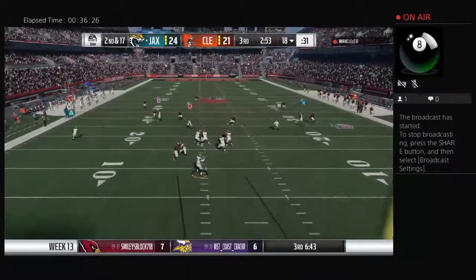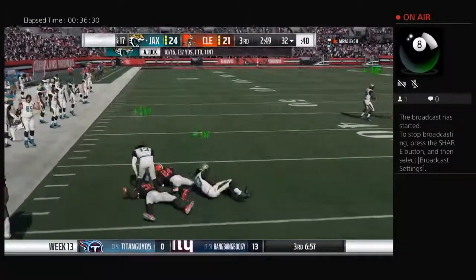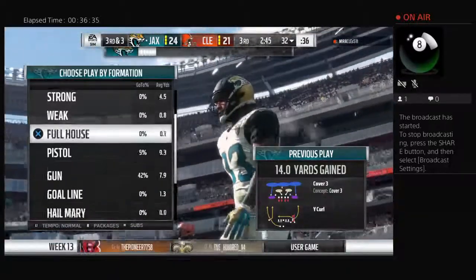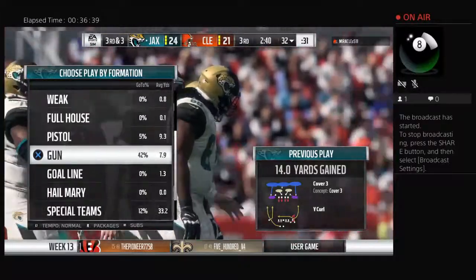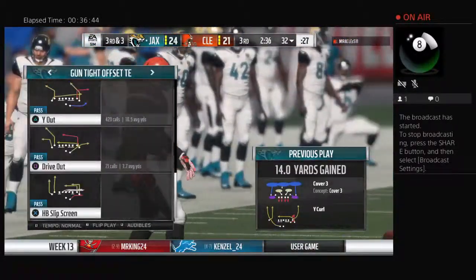On second down, here's Luck. A dump off for Ivory. And he's able to get out to the 32, brought down there. They get 14 back, but it leads now to a third down. Everyone's got to be able to catch the football. Doesn't matter what position you play, but if you're on offense, be aware a ball may come your way.